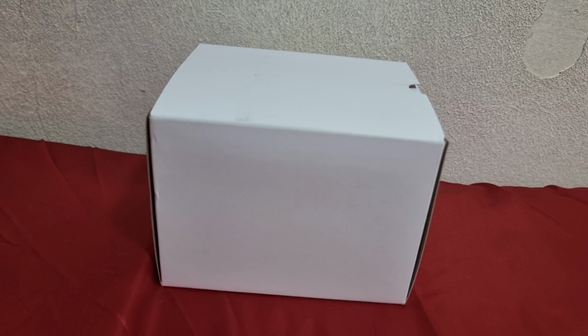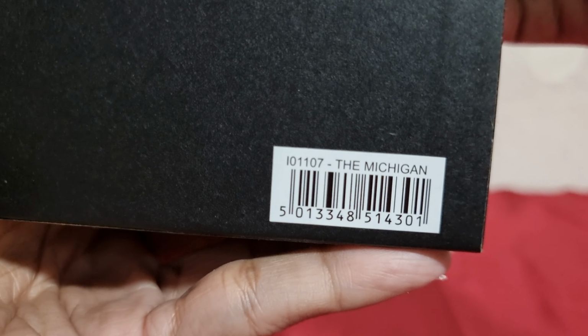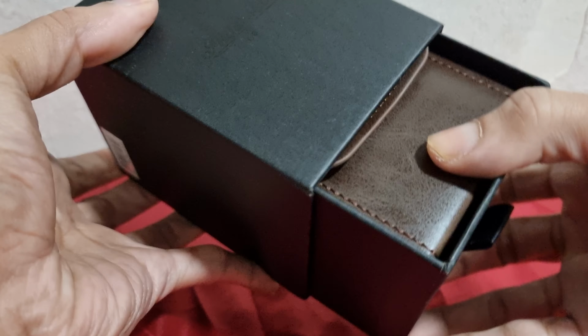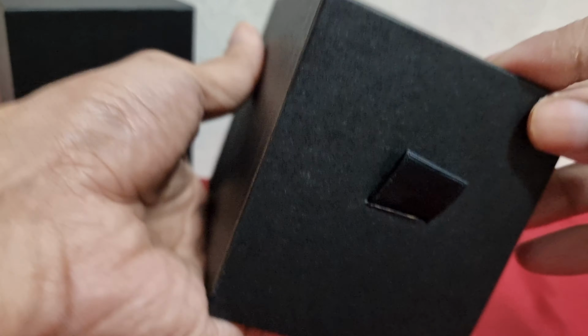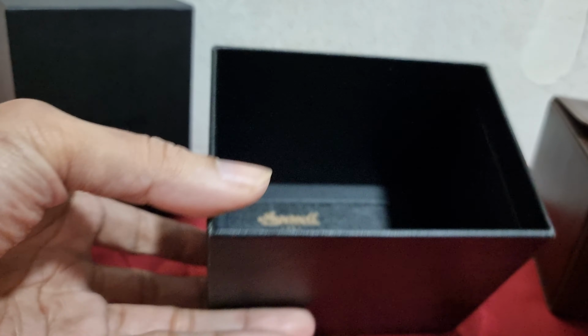Let's look into the product. It's unboxing. There's nothing. This is the product, but before that, there's this resize, restape.